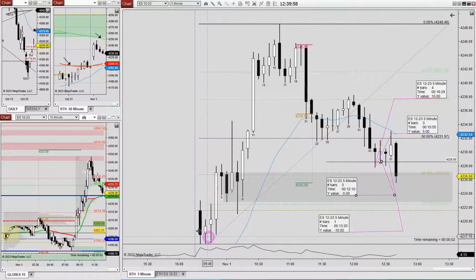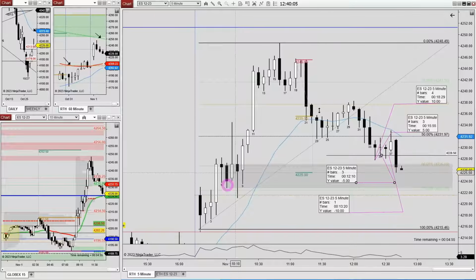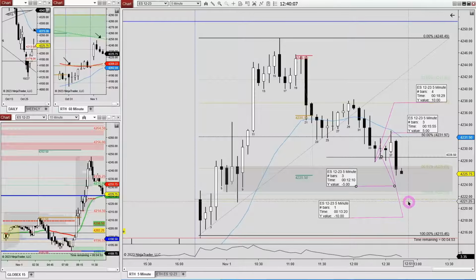Market is trying to come down to the open of the day. So the entire day is now turning into a trading range. So it is high probability that we could actually come down to the open of the day today. So the target is 25.50.